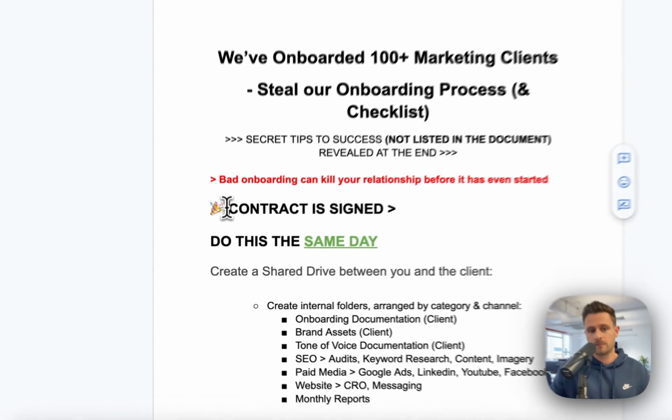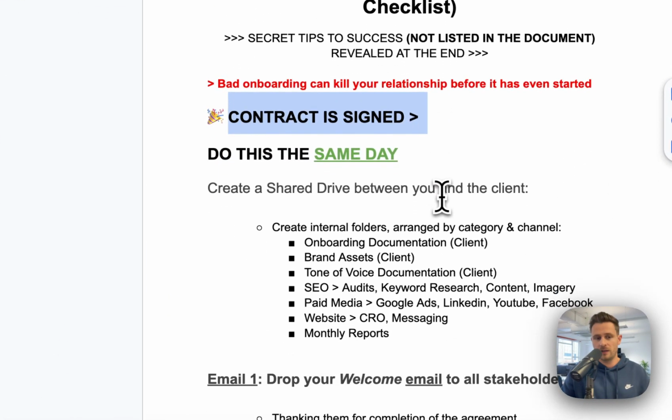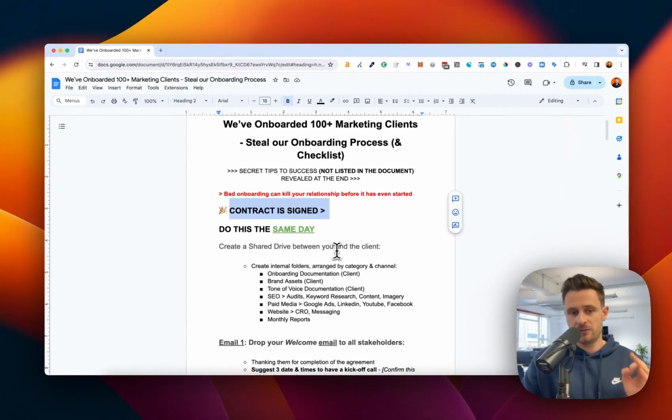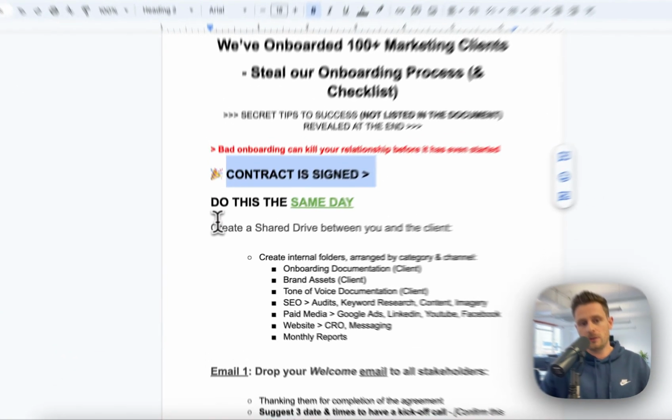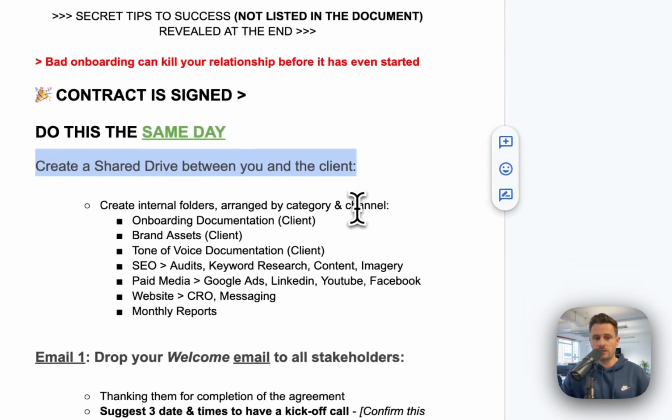So step 1, contract's just been signed. Fantastic. Do this the same day. Do not wait a day to start getting the comms out to your client. So the first thing we do is create a shared drive between you and the client.